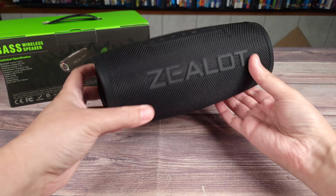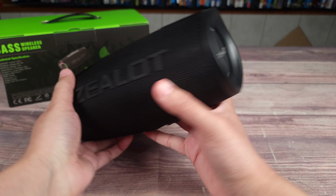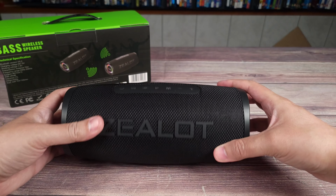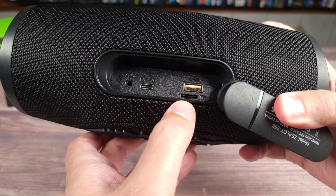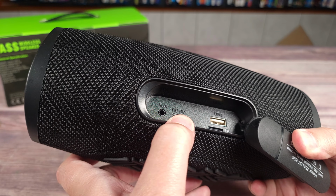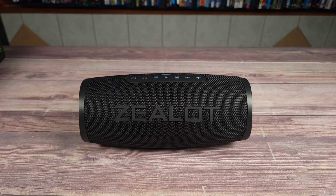Picking up the speaker, it's not too heavy, but it does have a good heft to it. Coming around the side, you have 2 passive radiators, and it looks like you should have LEDs right here as well. Coming around back, you have a waterproof flap, and inside of this, you have a USB port, SD card slot, USB-C charging port, and an auxiliary port. All right, I got the speaker connected to my phone, so let's go ahead and see how this sounds. Right now, I have this set to about 85% volume.